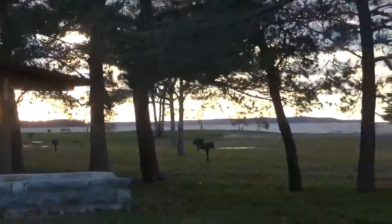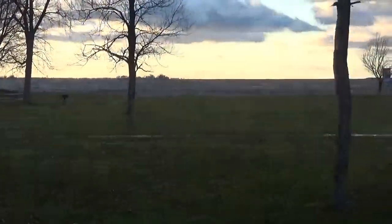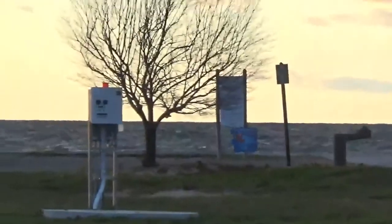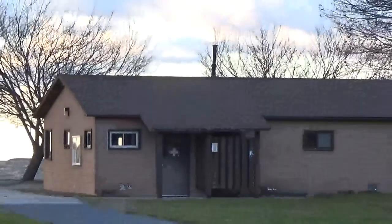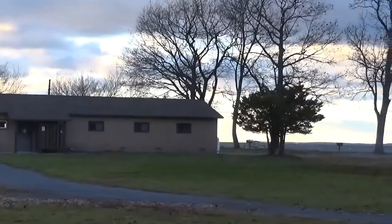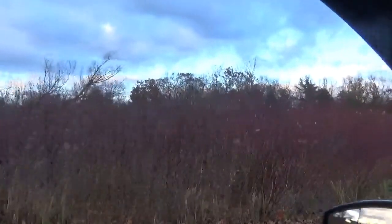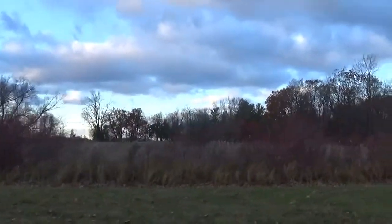It's not a very big beach area, actually. It is a sandy beach, though. This looks like the lifeguard office area. That's a lifeguard building, it looks like. If you look real close through all that, you could actually see the buildings and the boat launch up there where we just were.